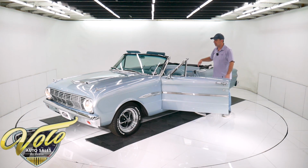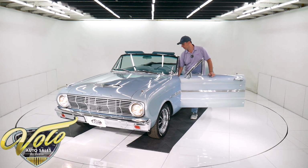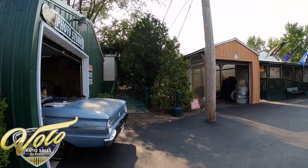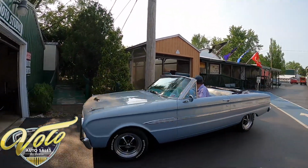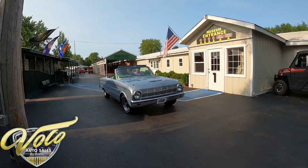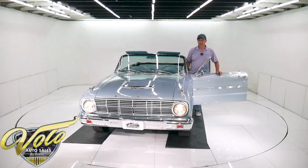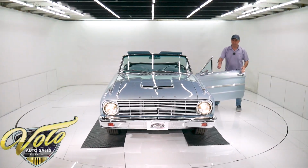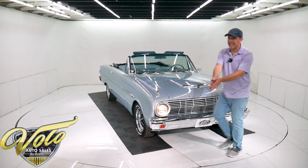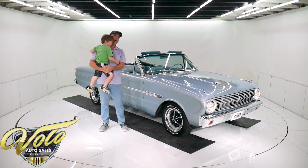Everything shuts real easy. Gentleman I got it from just worked on the windows, so they all roll up smooth, fit real nice. Just a great car. Come here, Max. Here's the next generation. My little grandson just came in. So that's my impression of this car.